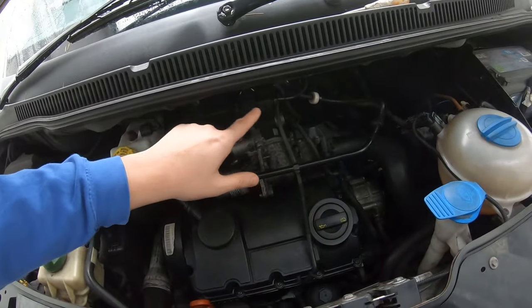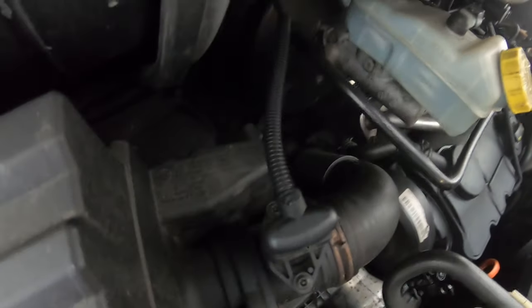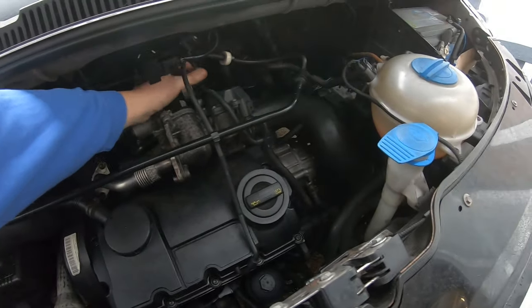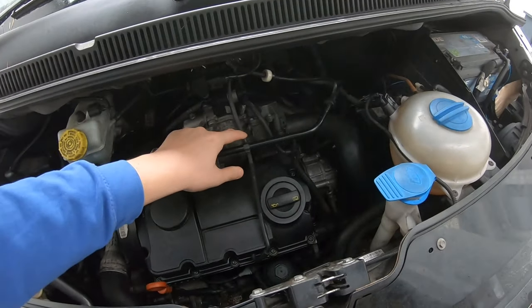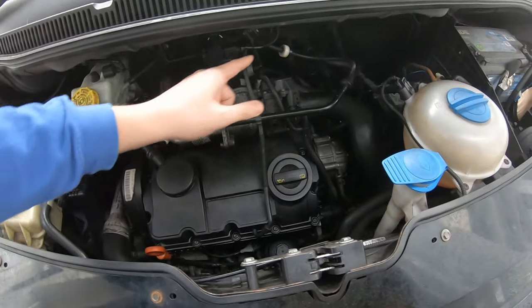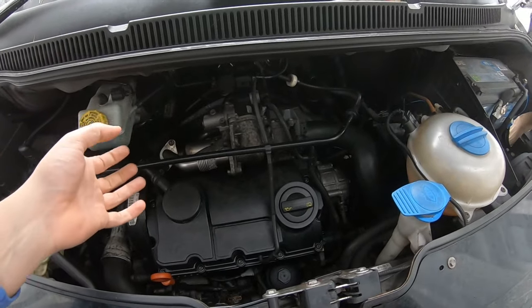We also then need to test the vacuum that goes down to the actuator. It's a bit hard to see in this current light, but the actuator is in roughly the middle of the screen, and this pipe here goes off down there, and that's what controls it. So we're going to manually pull a vacuum with our tester on this pipe to make sure there's no leaks coming from the engine. Then we're going to take the pipe off and pull a vacuum on the actuator to make sure the diaphragm isn't leaking.